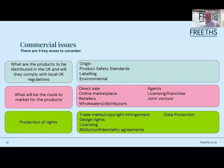Now, looking at the routes to market, obviously you've got the goods, you know what you're going to do. How are you going to get them out to customers? And this is not going to be too dissimilar to routes to market in other jurisdictions, but there are one or two key points to flag. So first of all, selling directly, direct sales following an inquiry or on your own website. But those sales should be on a set of terms and conditions which you're happy with.